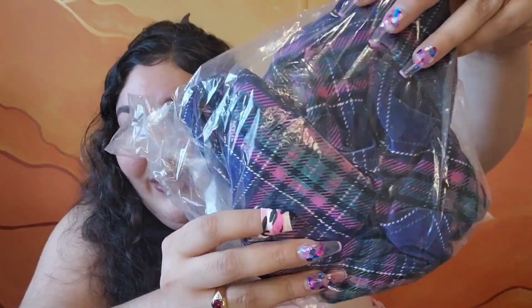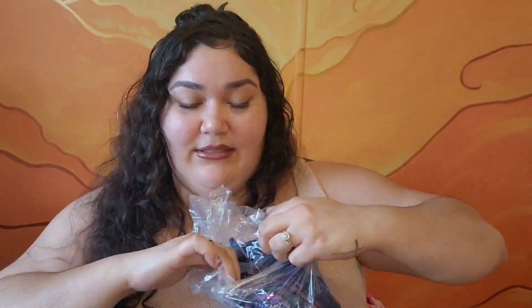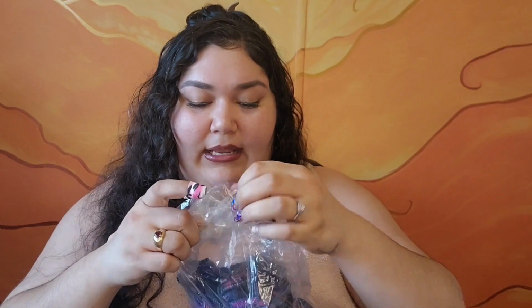I got another. Isn't this cute? This is like a lounge dress just around the house. Kind of like a nighty kind of dress.